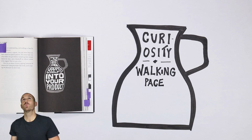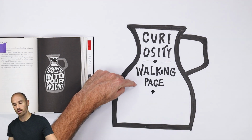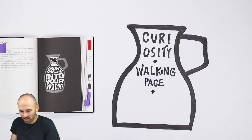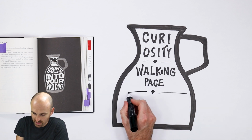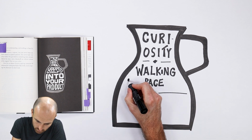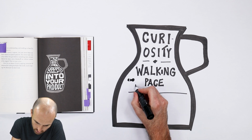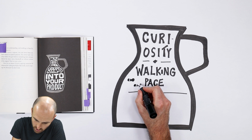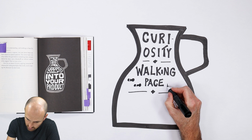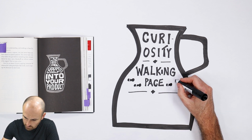For this one, since we've got room for it, I will do another divider here. I wish that the text size were a little bit more consistent. Curiosity has slightly bigger letters than walking pace, but that's okay. Since there's room, I'm going to add some steps here just to help convey, add a little bit of extra imagery to communicate that idea of a walking pace.